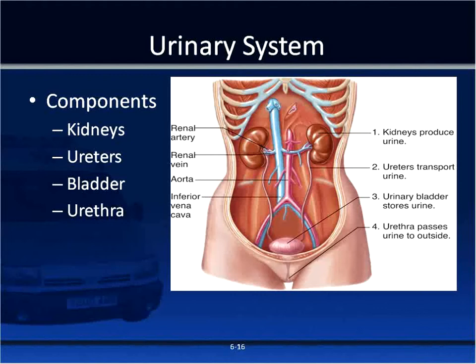The kidneys are located in the back of the abdominal cavity on each side of the spinal column. They produce urine, maintain water balance, aid in regulation of blood pressure, and regulate levels of many chemicals in the blood. The ureters are tubes that drain urine from the kidney to the urinary bladder.